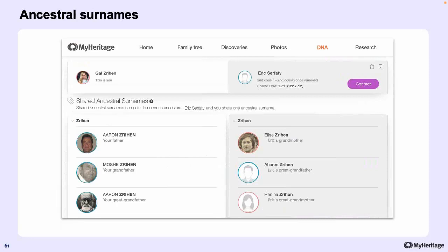So in this example of me and Eric, first of all, Eric doesn't have the same last name as mine. My last name is Zrihen, and Eric has a different last name. So I don't have a quick hint here from which side Eric is related to me and how exactly. But once I look at our shared surnames, I can see that Zrihen, which is my last name, points me to the surname of Eric's ancestors. His grandmother, his great-grandfather, and his great-grandmother all share Zrihen.